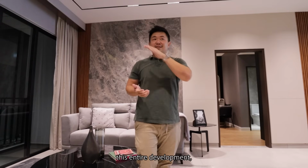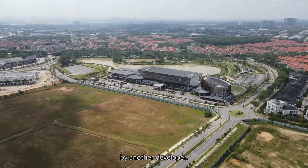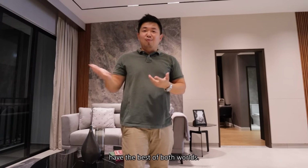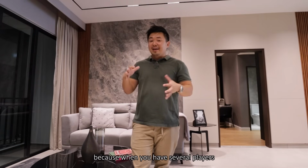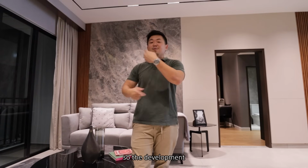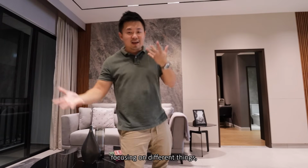But if you look across this entire development, for those who are not sure, this is a township development by another developer, and this pocket land here is just developed by the team here. So you kind of have the best of both worlds, and collaborations like this is always a good thing, because when you have several players developing one location together compared to one player slowly developing the address, the development will take place faster. You have separate teams and resources focusing on different things, which is great.